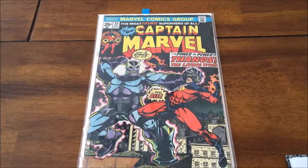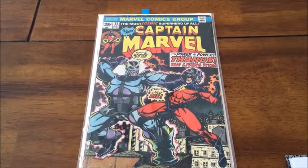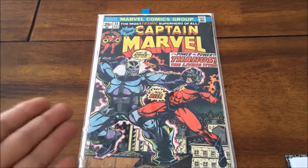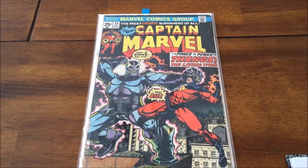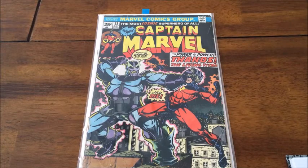This was Captain Marvel number 33. That is a Jim Starlin cover. I'm not really a fan of this drawing of Thanos, but of course the purples pull me in. I love the glow coming off of the character. This is actually an origin story of Thanos, so for $1 it's a great read for someone like myself who's not very versed in the character of Thanos.